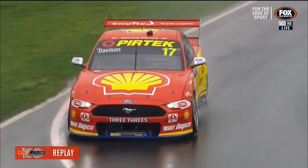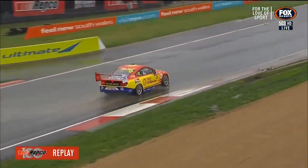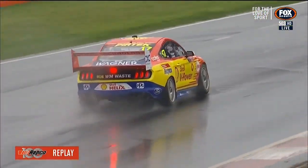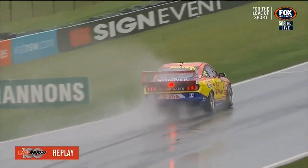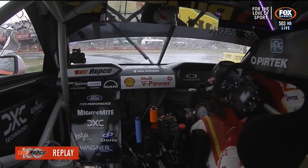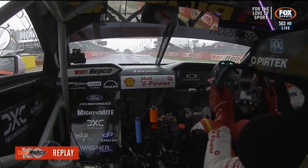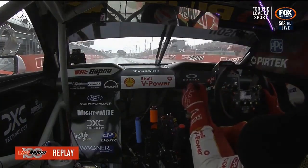We're just watching Will Davison, who couldn't get it stopped. Actually, it worked in favour in the end. It wouldn't have slowed him down very much. He might have found something. He missed the apex, driven right around the outside of the road, then missed the puddle. Scott McLaughlin's watching in North Carolina, and he said, I don't think I've ever seen it that wet. And it's a good place to be, not in the cars out there at the moment, I reckon.